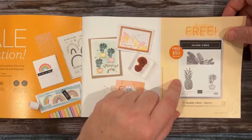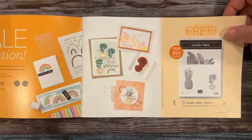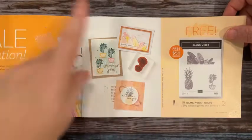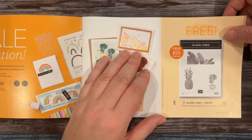Rainbow of Happiness, Seize the Day. Yeah, Timeless Tiles. That Timeless Tiles is pretty. And it goes both horizontal and vertical, which I really like. It works both ways because it's a square image. So, yay, that's awesome.